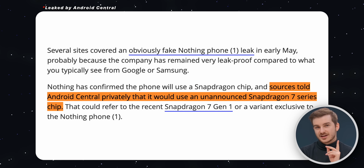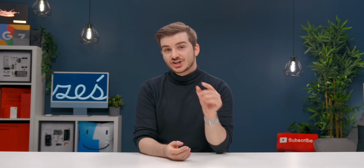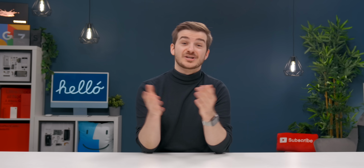We do actually know that it will come with the Snapdragon 7 Gen 1 chip. This was confirmed by Nothing officially. And this is a chip specifically aimed at mid-range smartphones. In performance, it is about 20% faster GPU-wise than a Snapdragon 778. You might not have heard of this chip. It's found, again, in mid-range phones.